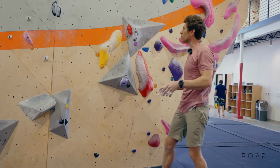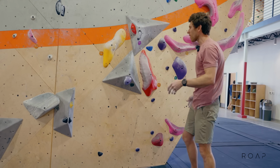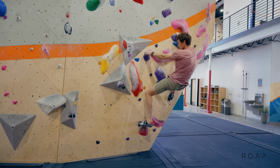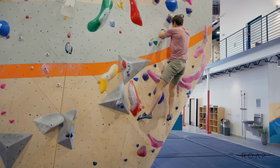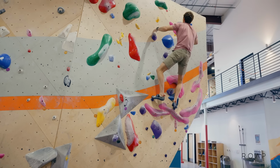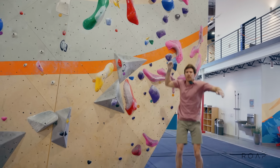So next time you approach a really simple climb, big holds, good footholds, play around with how much movement you can create with your hips. Yes, you can harness and articulate them with your feet, but you really don't need your hands that much. This is purely creating momentum with my hips and my bum.